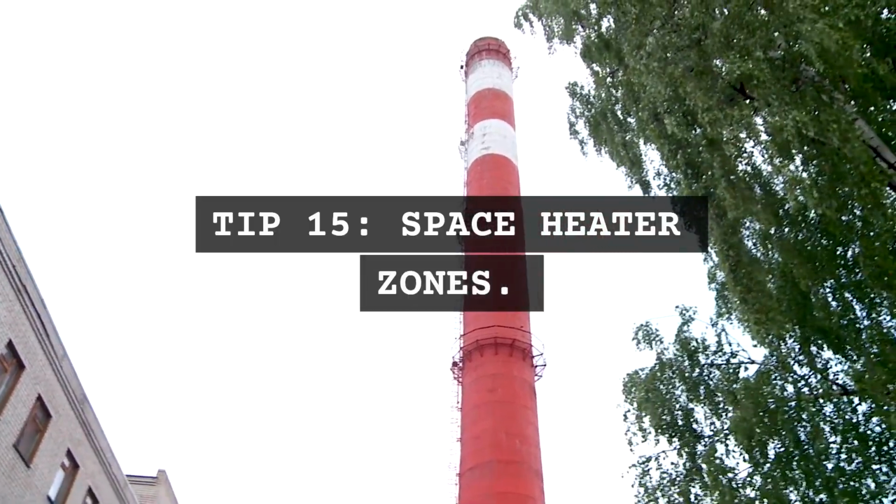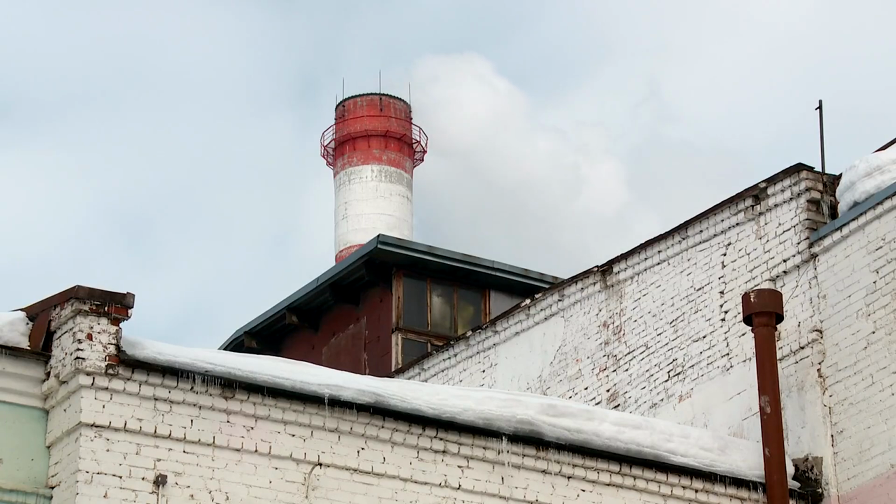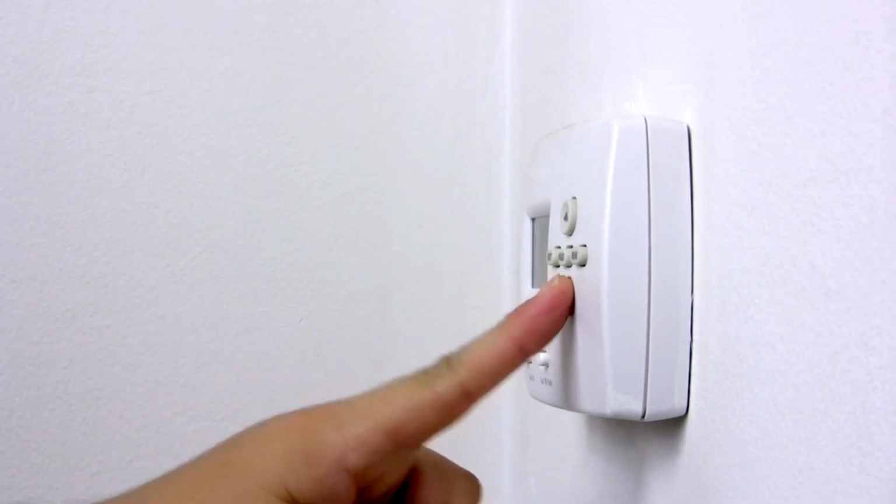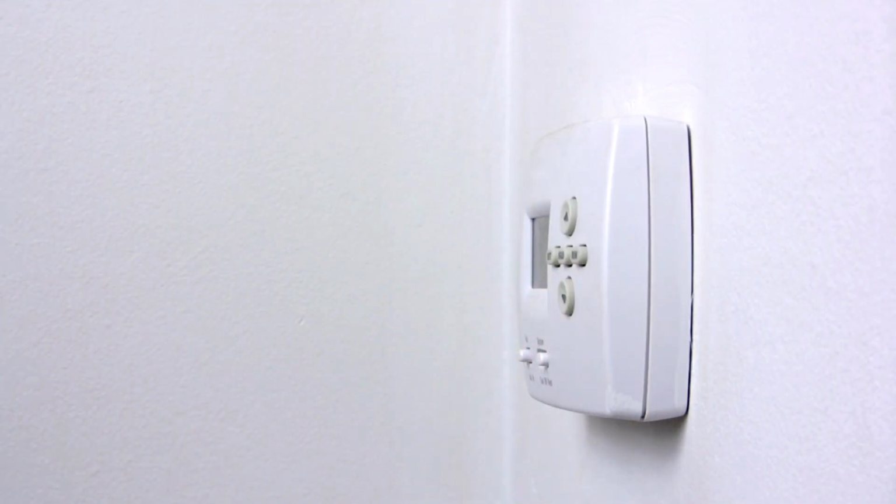Tip 15, space heater zones. If you have space heaters, use them strategically to heat specific areas you spend the most time in. This allows you to lower the thermostat overall and reduce energy consumption.